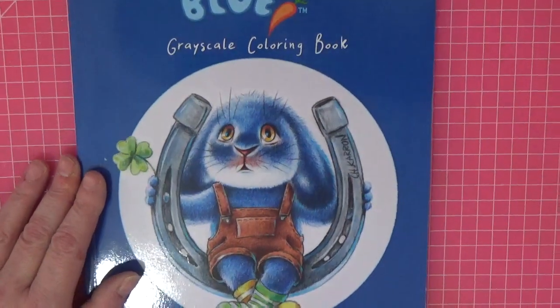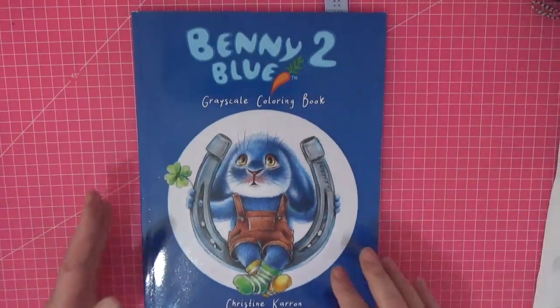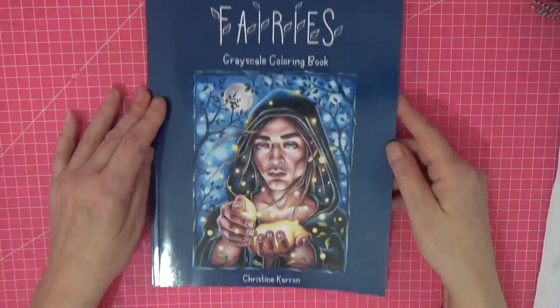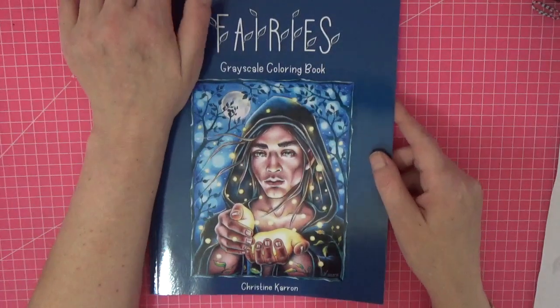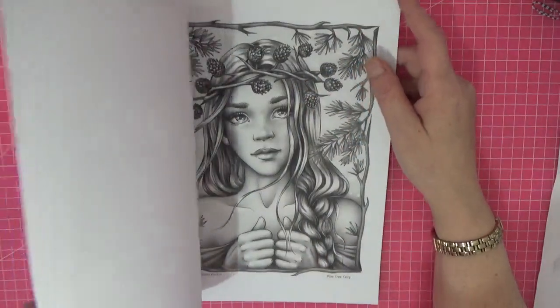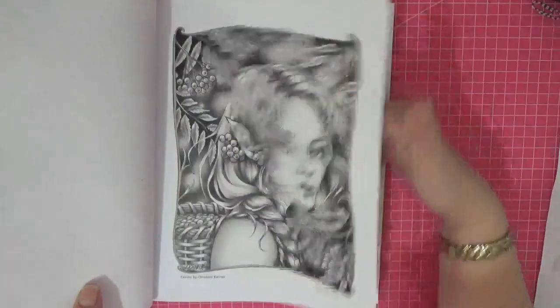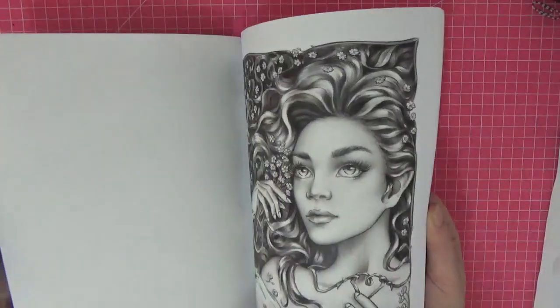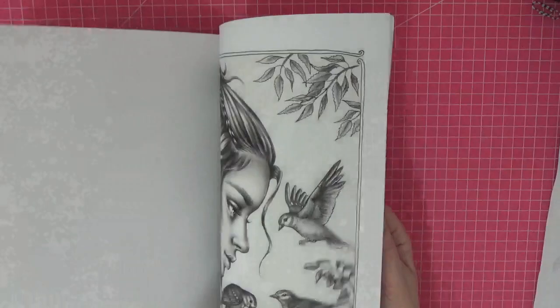Right, let me get the camera ready, because we've got other Christmas ones by Christine Karen. So we've got Fairies. Now, is this the mark? So this is Fairies, the original one by Christine Karen. Now, I don't know if there is one in here. I don't know if I've just got them out. Oh, apologies, folks. I've probably just piled Christine Karen's pages up. Let me just quick flip.